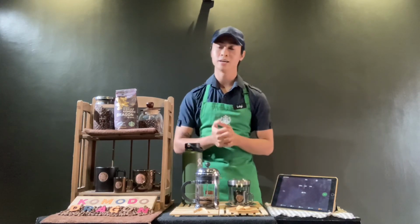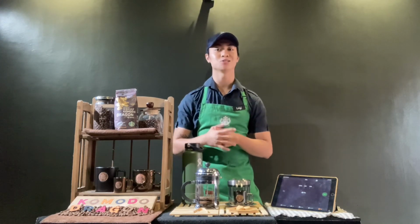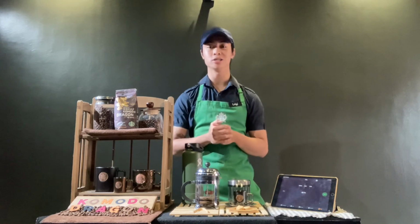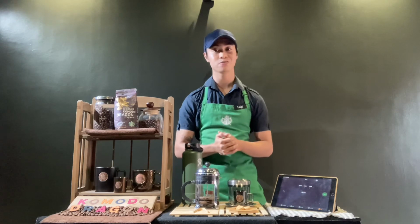As I inhale and get a whiff of the coffee, I'm perceiving an aroma of sugary sweet with subtle earthy notes as well. This coffee came from our Asia Pacific coffee growing region, which possesses the same properties. Now, I will finally get a taste of our decaf Komodo Dragon blend.